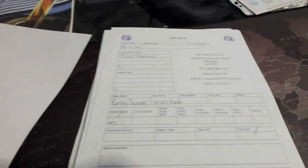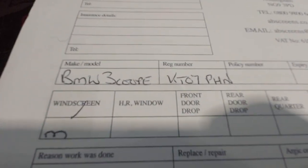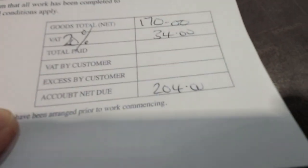I'll call you back. And then this is the invoice for the new screen, 25th of the 11th. Trade price £204 for us, including VAT, which is really cheap. It should be about £300 retail. And then with a brand new front splitter, we got off eBay on the 25th from KSB Auto Styling. That was £100 plus delivery.